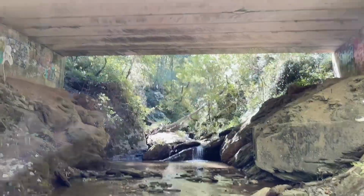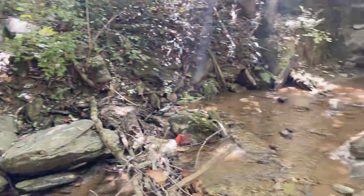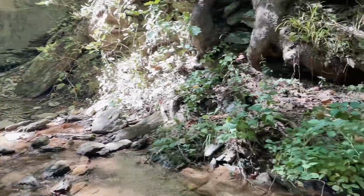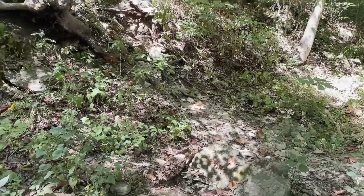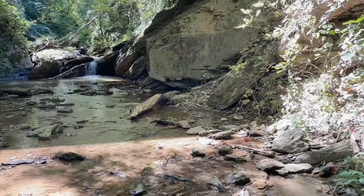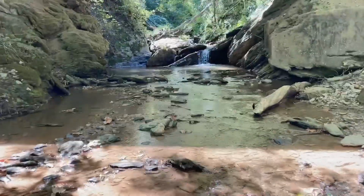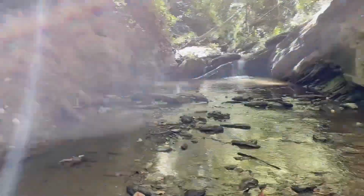So we are now under this bridge. The path comes down to this, and you are meant to ford across it at this shallow juncture. The path goes right back up over here, which is where I'll be going, probably back up that way. But I want to head towards this other little waterfall. This part is so pretty. I just love coming here.